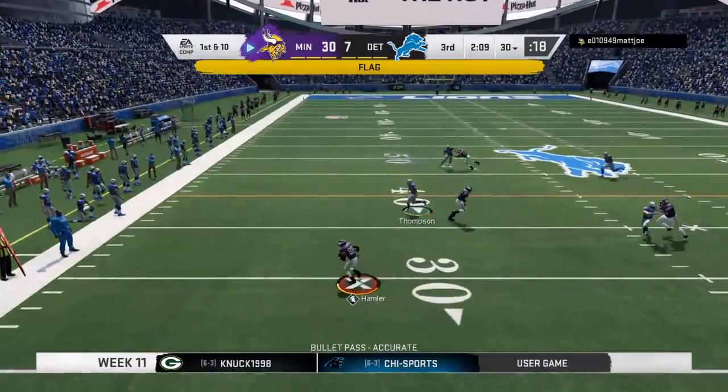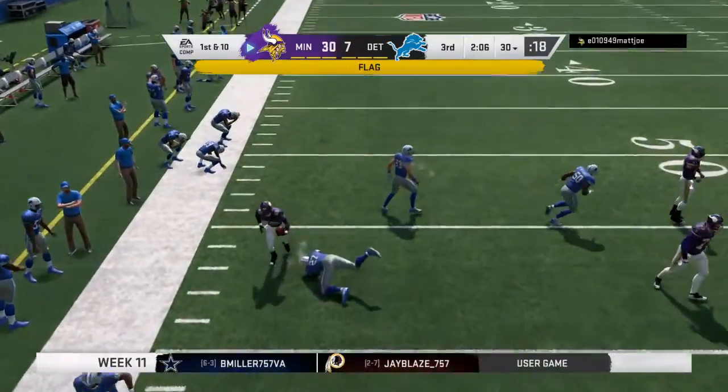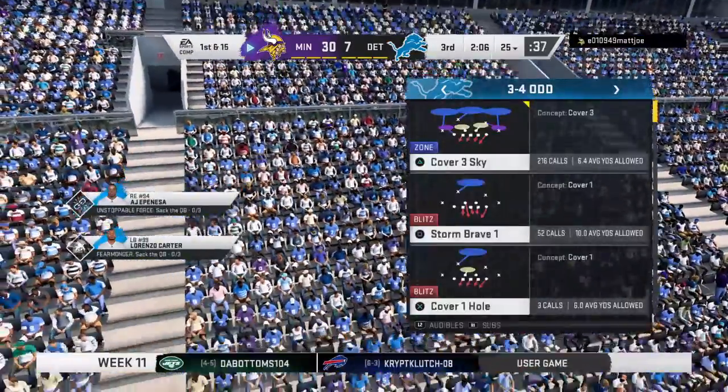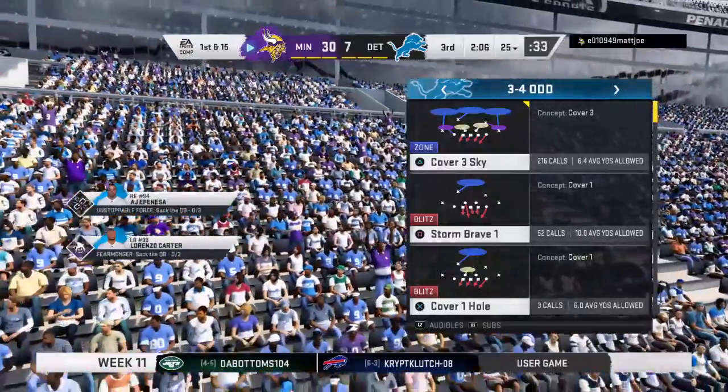And a quick throw here that's complete. And they get him down, but not before he takes it across the 40-yard line. Now, those linemen, of course, can't be more than a yard downfield when a pass is thrown, and they might have been able to call that on a couple of guys there.